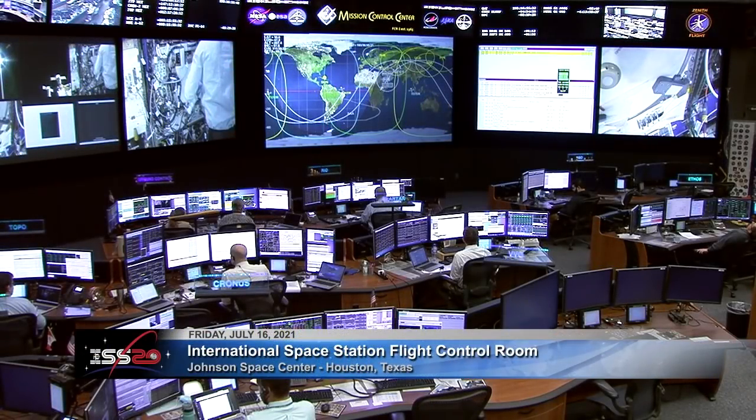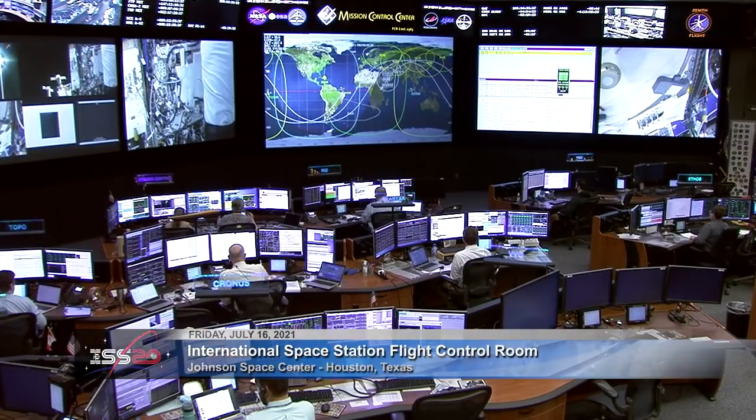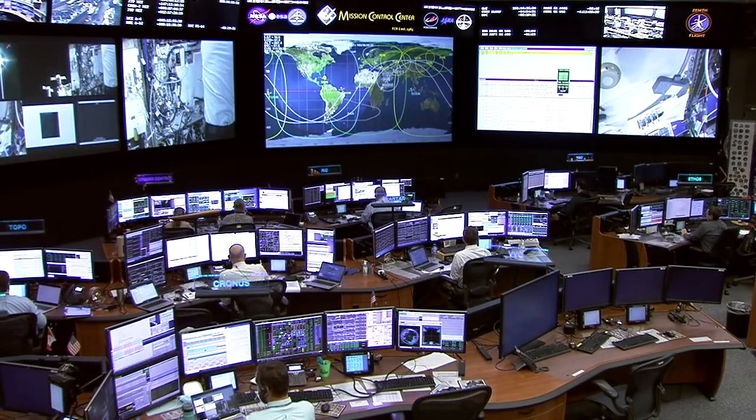Good morning. Here's the view inside the International Space Station Flight Control Room, where there is always a team of flight controllers on duty to keep tabs on the station systems and assist the Expedition 65 crew members as they work through the tasks on their agenda each day. This week, Space Station Commander Aki Hoshide and his American, Russian, and French crewmates were busy supporting science experiments in the station's lab modules, while also keeping up with all the routine maintenance that it takes to keep their orbiting outposts flying in good shape.